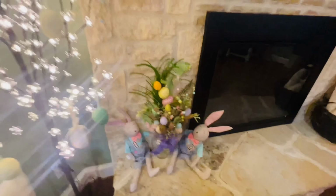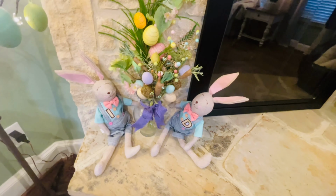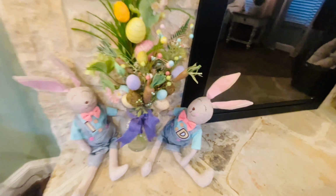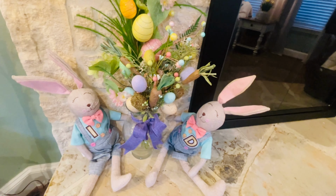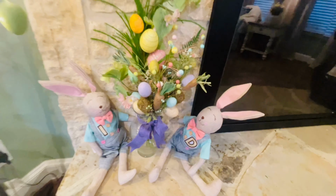Down here, I did a little arrangement. I think it looks super cute with the ID bunnies that we got last year from Home Goods. I think those look super cute. One for Yvonne, one for me, Doug. So I think that looks super cute by the fireplace there.